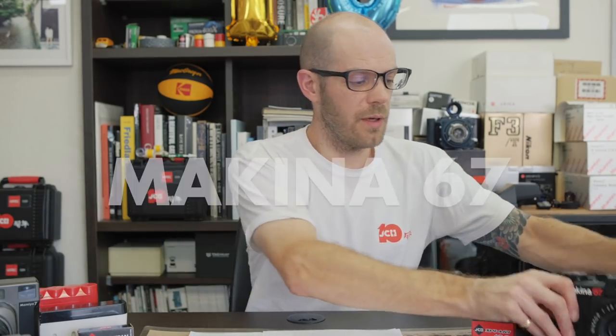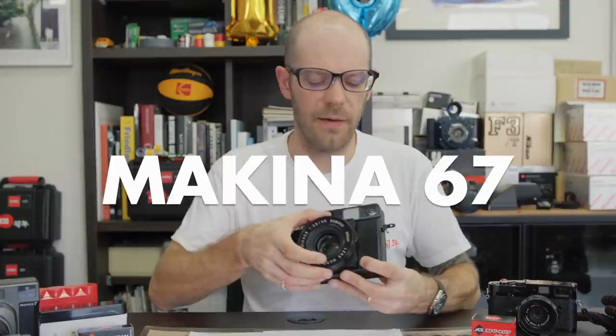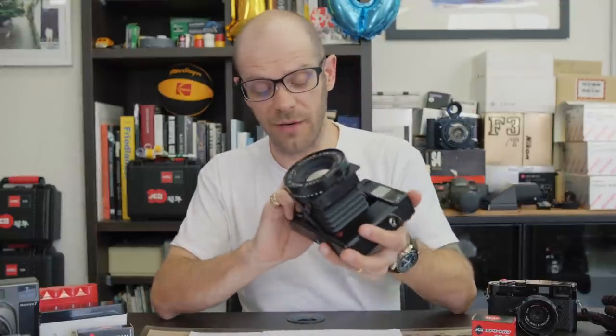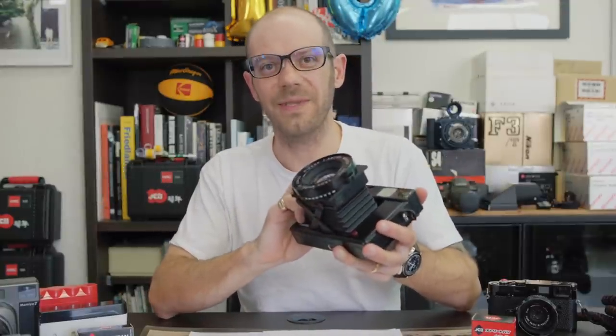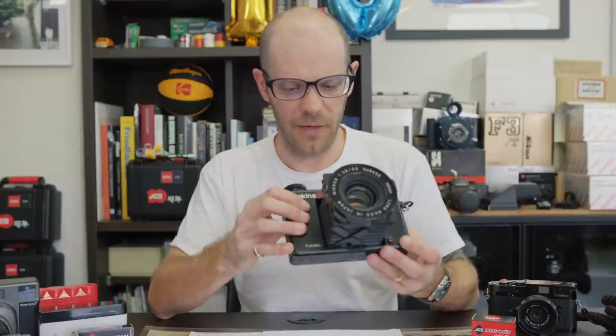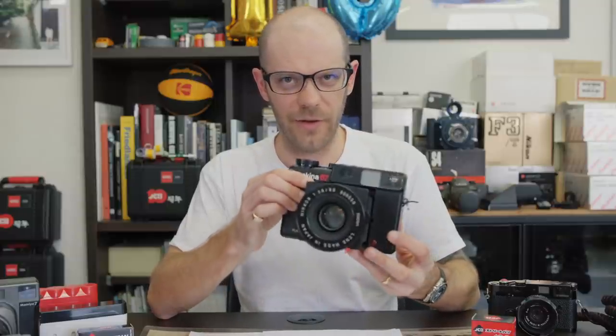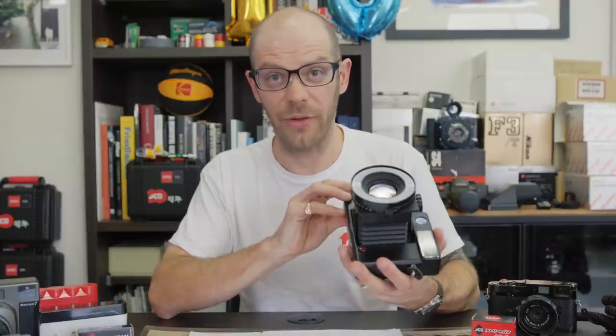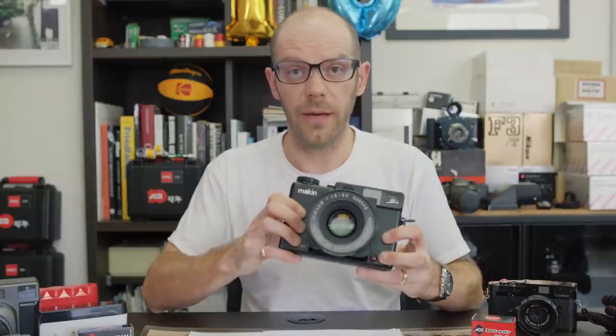Up next, some say the ultimate rangefinder, the Makina 6-7. Is it though? It's a very interesting camera. The lens on it is outstanding, but functionally it is a difficult camera to use and it is definitely not intuitive. So let's get grading.